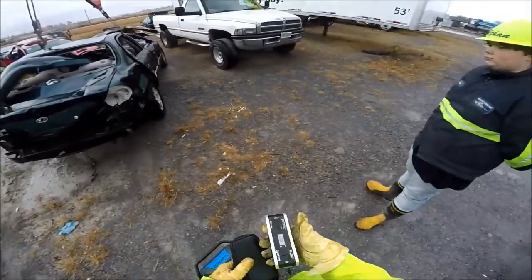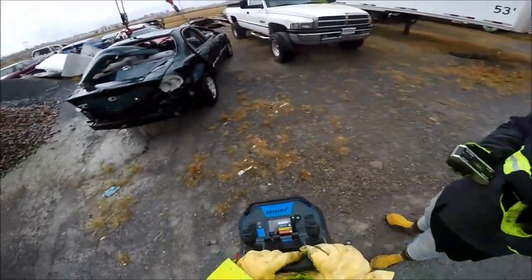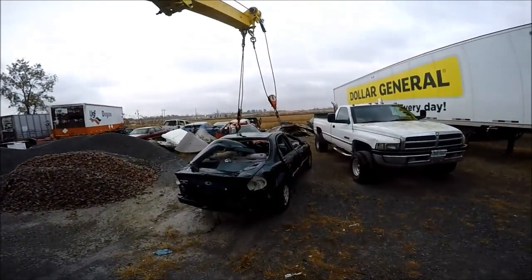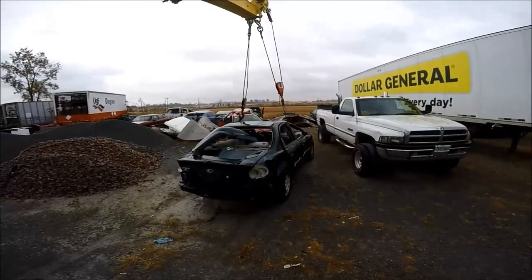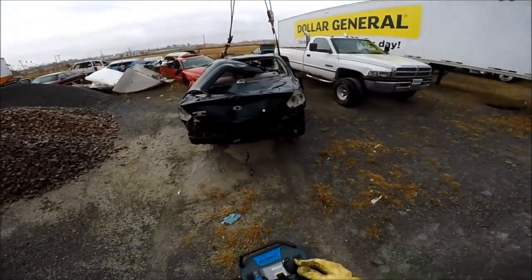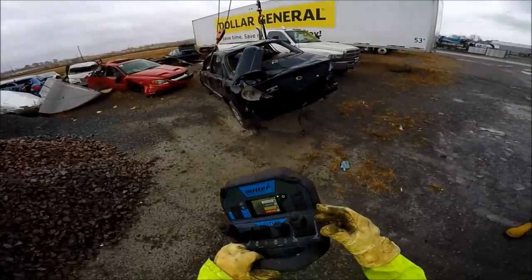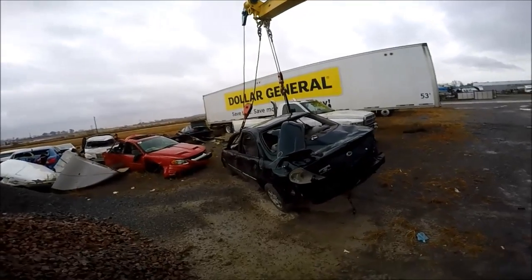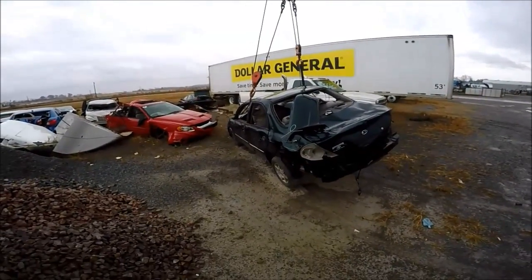Okay? Ethan, you hold on to the level and the pouch. Don't let it get wet, please. All right. We're just going to pull one side. And tighten the other just to keep it from rolling over so that we can determine when it reaches the rollover point.